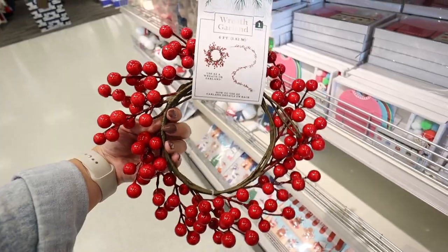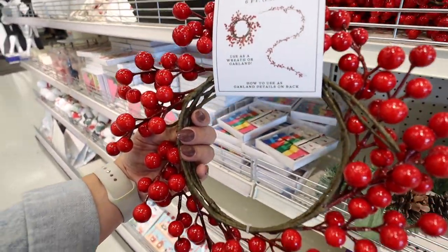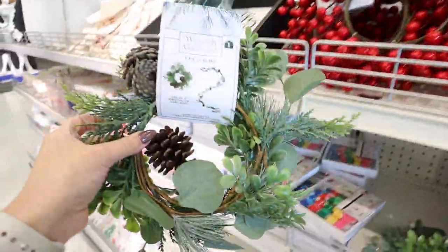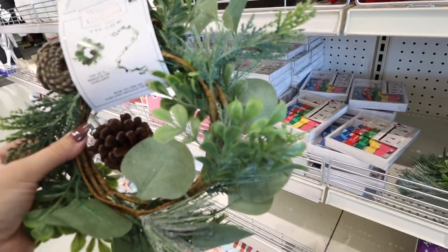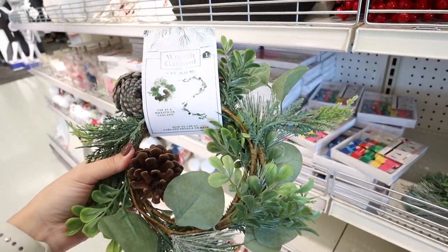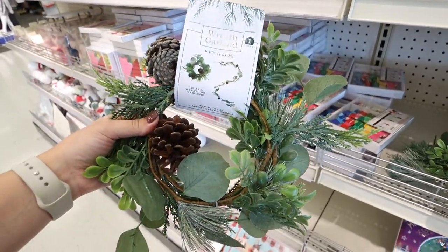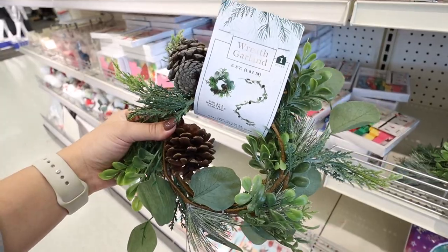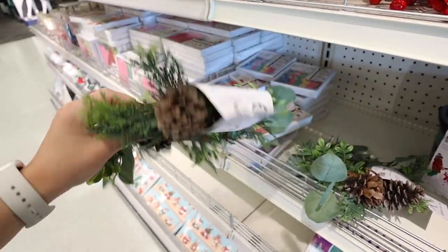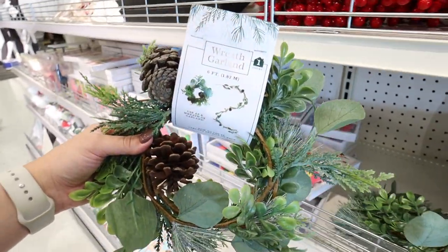This is $5, or it'd be really pretty if you leave it as a wreath on the back of a bar stool or something. If you don't like the red berries, they also have this really, really beautiful version that's just greenery with pine cones. I really, really like these. I think I'm going to pick up 3 of these and potentially use them on the back of my bar stools. I really like these and I love the way that looks. Or you could also use it the same way I just said with the other one. You can unravel it and use it as a garland.